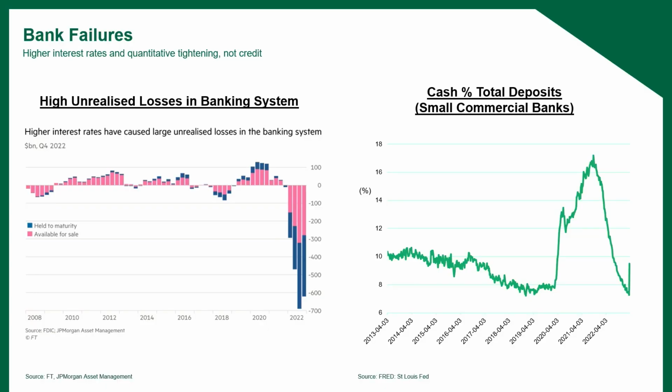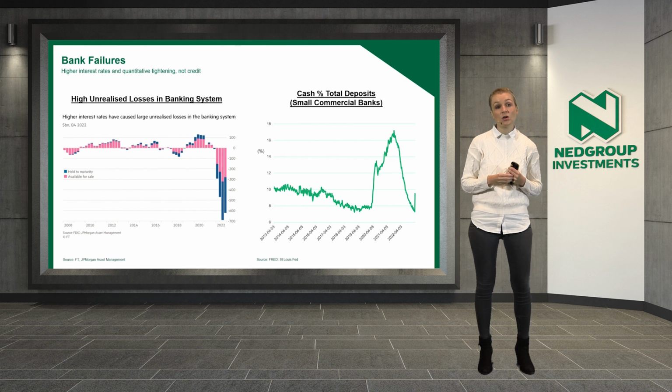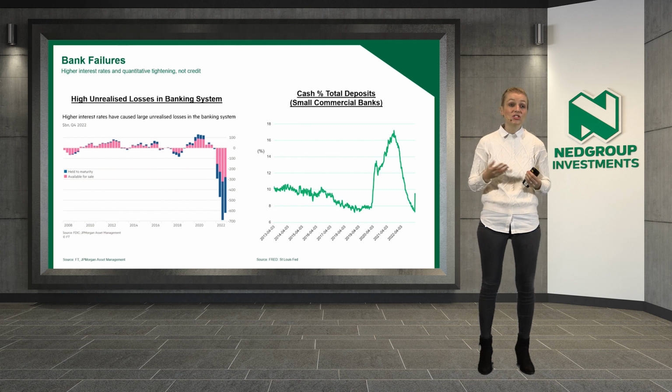So as you can see on the right-hand chart, the cash that banks had as a percentage of their total deposits was moving to very, very low levels. And this was very exaggerated when it came to the small, medium-sized commercial banks. This dynamic is what eventually caused the failures of Silicon Valley Bank and Signature Bank, and later the stresses seen by Credit Suisse. Big mark-to-market losses, low cash ratios. As depositors start worrying about this dynamic, they start pulling deposits in order to meet that cash. These large unmarked losses need to be realized, and eventually the banks move into an insolvent position.